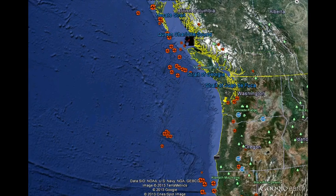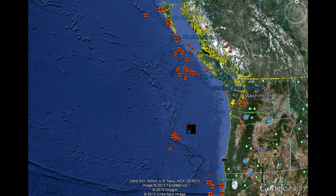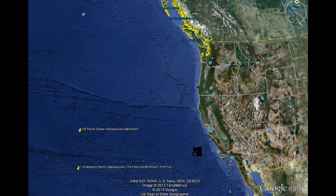The powers that be are telling us to expect some huge earthquakes of high magnitude in this area in the very near future. They're telling us that right now. Expect it within the next few weeks, perhaps.